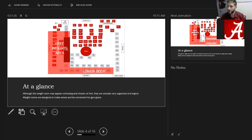There's also an entire row of just lower body machines. And again, almost every gym is going to have this. They're going to have an area that's all lower body stuff in a nice little row or area. And so once you find one lower body machine, you've probably found them all, a very good chance of that.